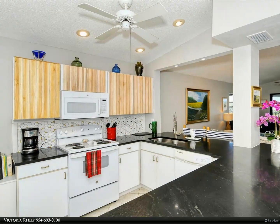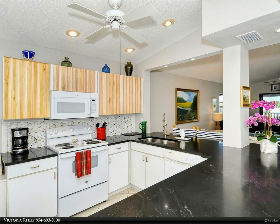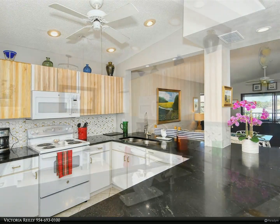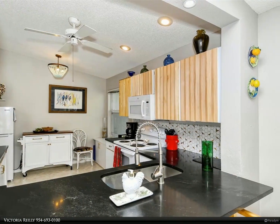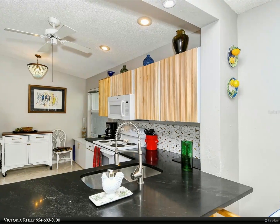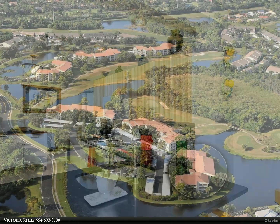There is a king bed in the main bedroom and a custom tiled walk-in shower in the adjoining bathroom. The lanai is nicely furnished and the icing on the cake is the expansive water view from almost every room. The second bath is conveniently located next to the second bedroom.